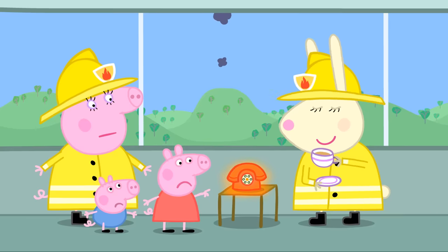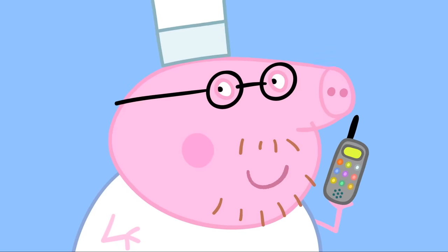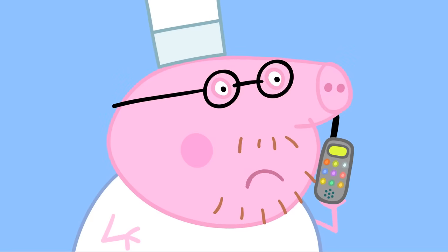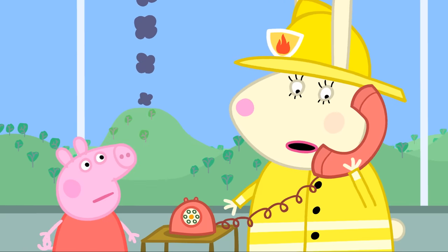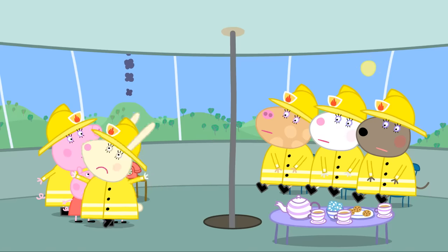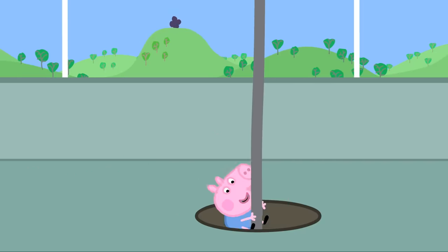It's the fire phone. Oh, can you answer it, Peppa? It'll probably be your daddy again. OK. Hello, fire station. Hello, Peppa. Oh, Daddy, it is you. You're very naughty. This phone is for fires only. Can you put Miss Rabbit on, please? There's a good girl. Daddy wants to speak to you. Hello, Daddy Pig. This phone is only to be used when there's a... Fire! Fire! Oh, dear. Daddy Pig's barbecue is on fire. Fire! Fire! Mummy's to the rescue! Whee! Whee! Hold tight. Whee! Whee! Whee!